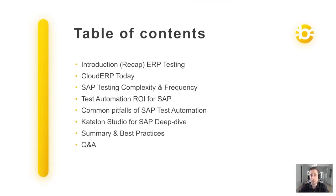Welcome to our Brownbag session on sustainable test automation for SAP. Today we'll be diving deep into SAP testing complexity, cloud ERP release frequency, and exploring benefits of test automation for SAP, specifically S/4HANA Public Cloud. We'll also be discussing the common pitfalls of SAP test automation while introducing Katalon Studio for SAP, a powerful ecosystem for automated testing. At the end of the presentation, we will summarize best practices and have a Q&A session to address any questions that you may have.